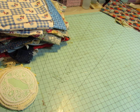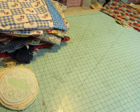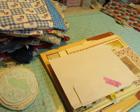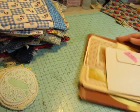Now we're getting into some paper stuff. I see the Holly Hobby book that I have that I was just talking about. And there's some more fabric-y stuff underneath. So let's just go through this stuff.